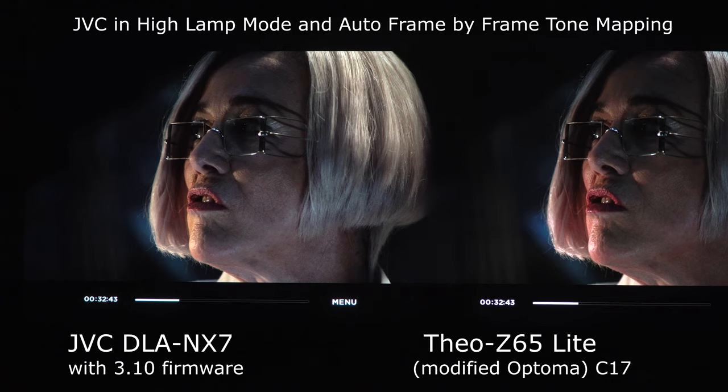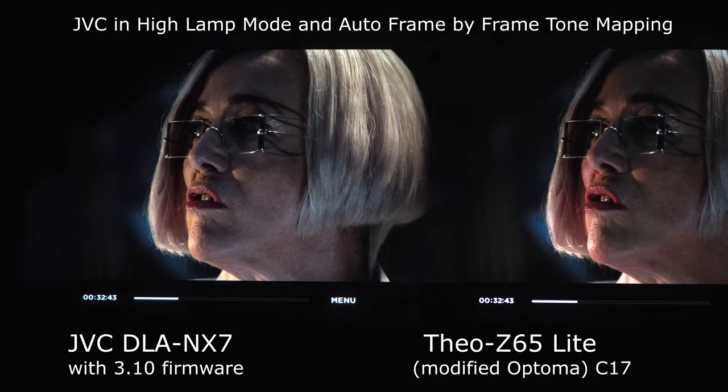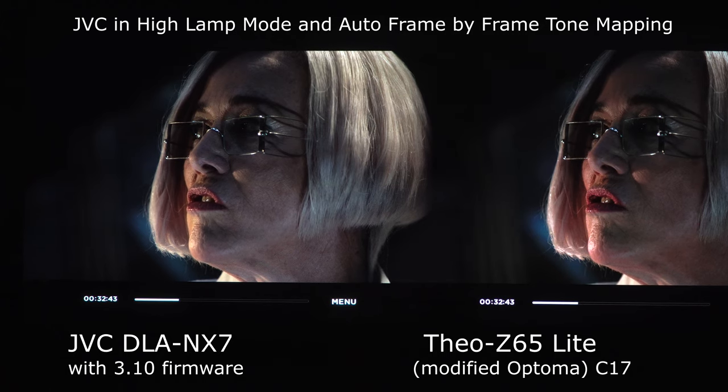Kris, what are you seeing? Are we just talking about this scene or the dark scene? Just detail in this scene. So in this scene here, you're getting into where the detail looks so close that the differences that I see have more to do with the calibration, looking at her lips. The one on the right has that darker red, because your red is quite a bit different than the JVC's. But as far as the textural, it looks about the same.